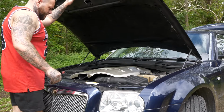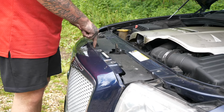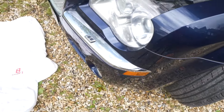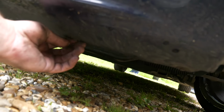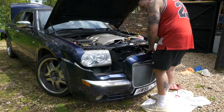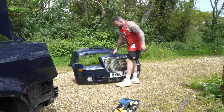Next up was the front bumper, popping the bonnet and undoing all of the plastic push fittings. The next bit after taking these bits out for the fender liners would usually be taking the bolts out of underneath here. You see that? But someone's already done that for us because they're not connected to anything under the car. That made life a lot easier, taking the front bumper off, and as you can see, both bumpers are off and ready to be sanded down.